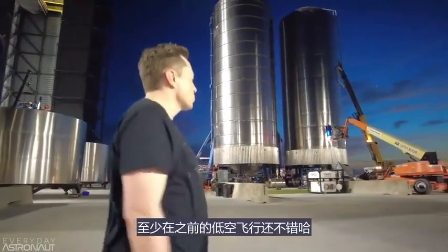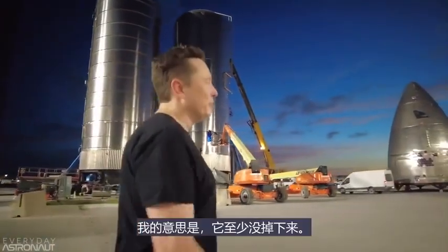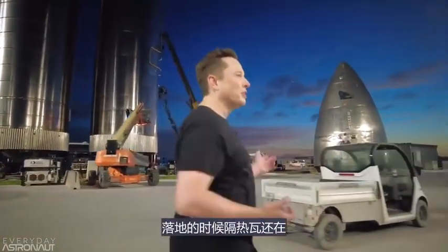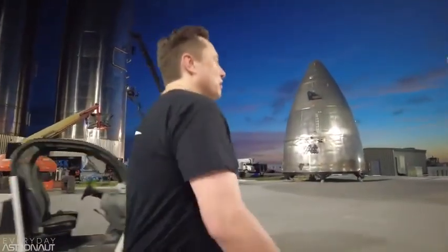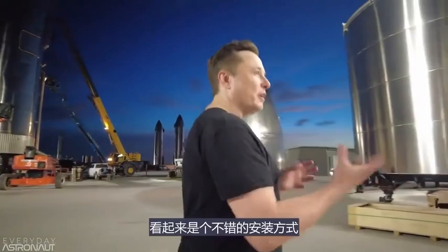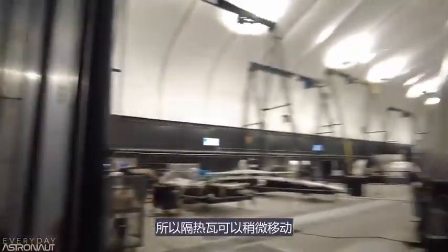Have they been holding up pretty good, at least on the low altitude stuff, as far as the mounting points? It hasn't pulled. It's still there. You can see the videos. It takes off with the tiles and it lands with the tiles. We have, I think, a good attach mechanism. It's just mechanically attached with some play, so the tile can move a little bit.